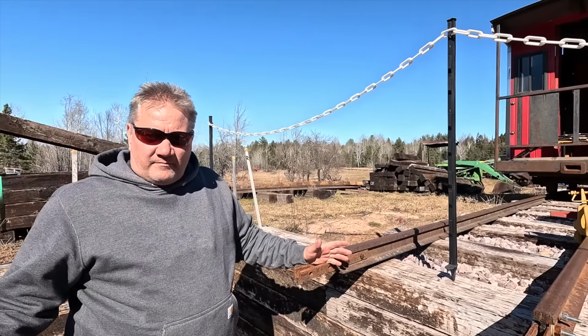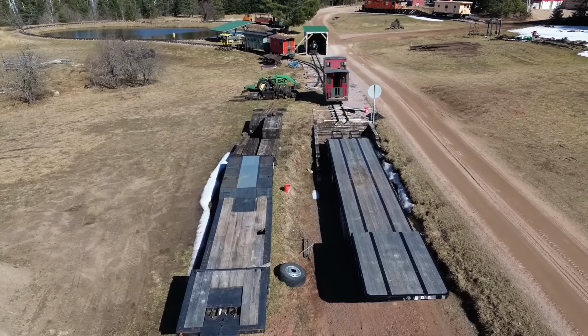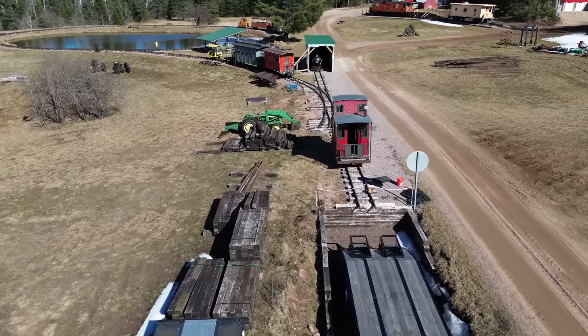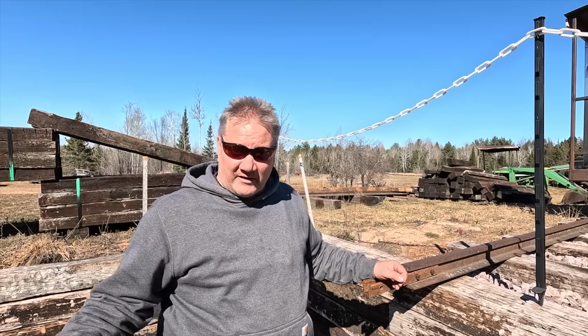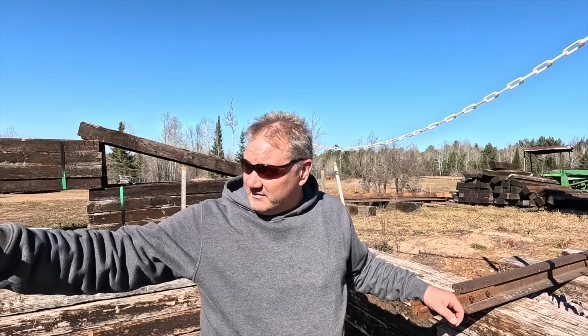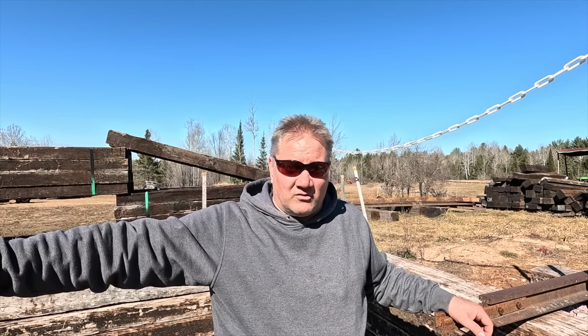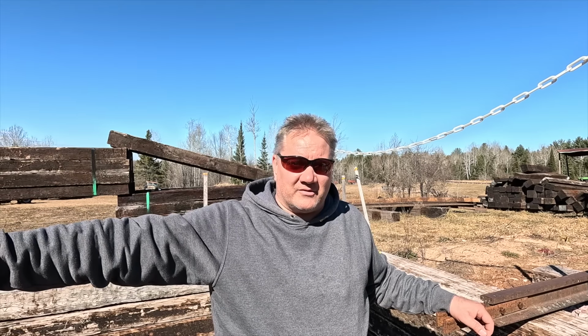So then I had to build this pit to get the locomotive off of the trailer. And it's really handy because now if I buy other equipment, I throw my rails on the trailer, chain them down. So if there's any other locomotives across the country, we can haul to this railroad. No problem. We'll come and get it.